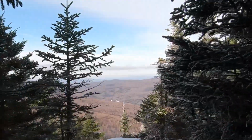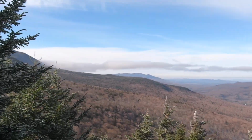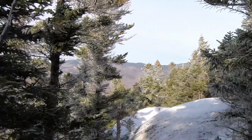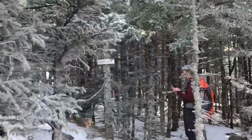Shortly after Dome Rock, there's a spot where you have to climb over a rock. There's a lookout right here. We had to climb over that rock, which doesn't look tricky, but it's covered with snow. Not great.